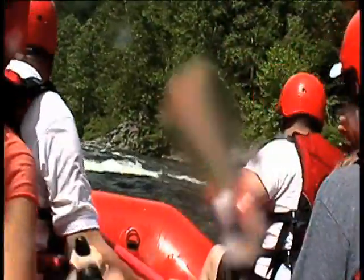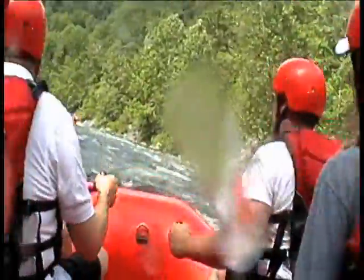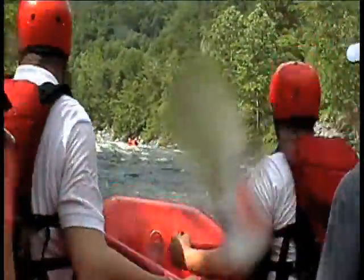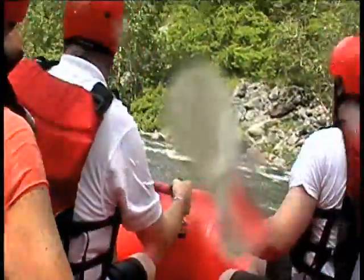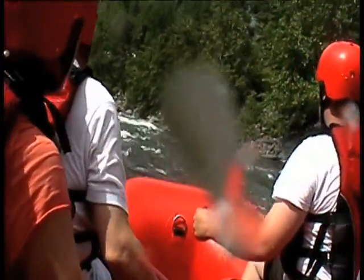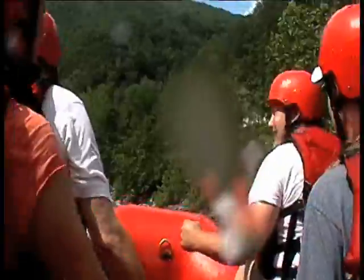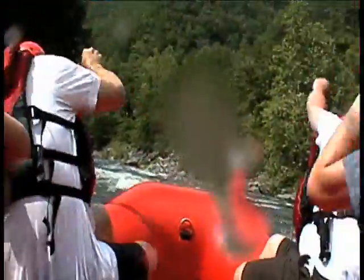Alright, let's take one forward. Oh, I'm going for it. Let's go two forward. Guys, there's a rock in the middle of the river that we're coming up on. You can see it straight ahead. That rock's called Showstopper. We're gonna go straight over it, because it's gonna be a hell of a hit. Let's go two forward. Two more.